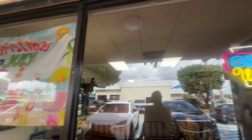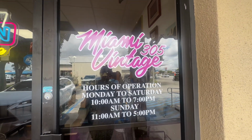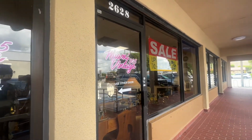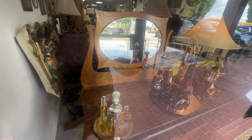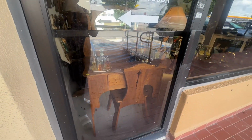That was their Christmas in July sale. Miami 305 Vintage. They are off of, for my Miami people, off of Coral Way and 137th Avenue. And I wanted to see this vanity on the outside. It's so beautiful. I love it. Best wishes to Miami 305 Vintage.